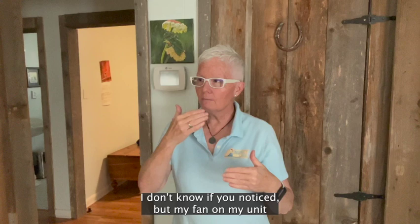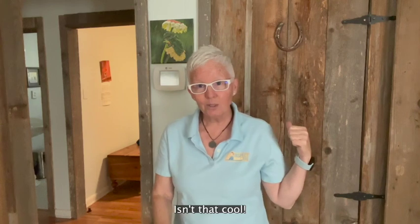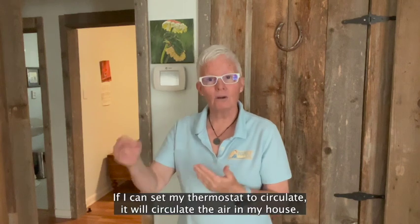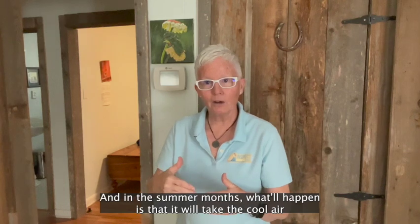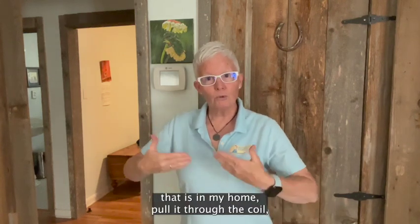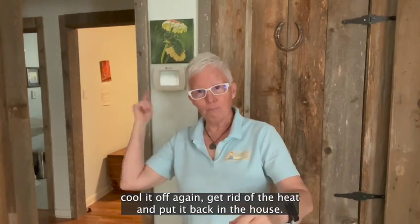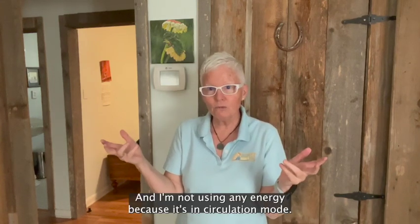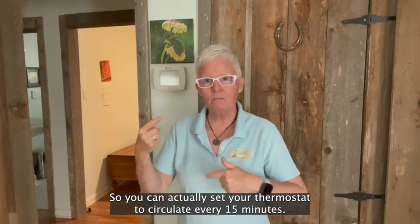in your house. I don't know if you noticed, but my fan on my unit just came on, but my unit's not on. Isn't that cool? If I can set my thermostat to circulate, it will circulate the air in my house. And in the summer months, it will take the cool air that is in my home, pull it through the coil, cool it off again, get rid of the heat, and put it back in the house. And I'm not using any energy because it's in circulation mode. So you can actually set your thermostat to circulate every 15 minutes.